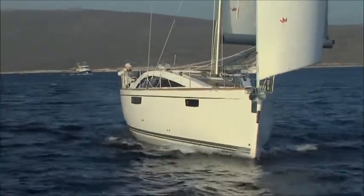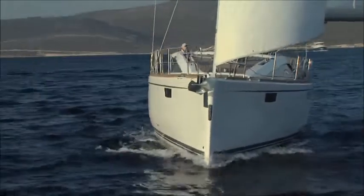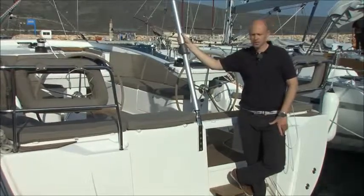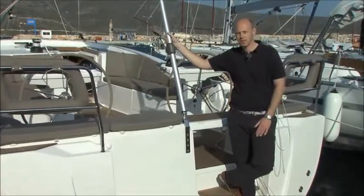The boat on its own is very much a new concept in its stiffness, the way the grid is designed, which we did together with Farr Yacht Design, like we did with the cruisers too. So, a lot of words. Let's go on board and have a look. I would like to show you the boat from its stern to its bow.